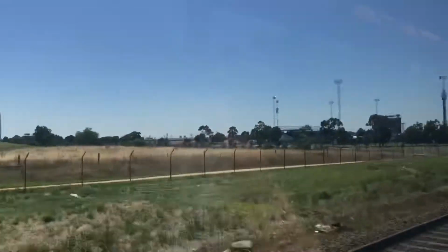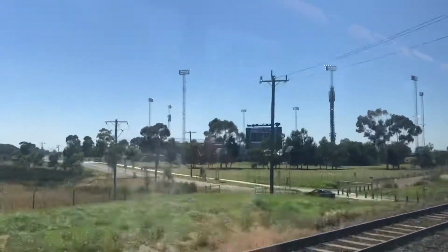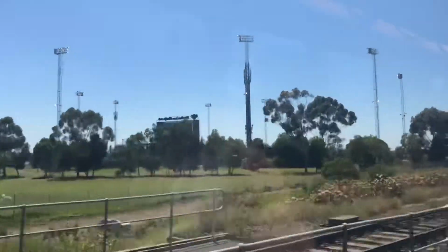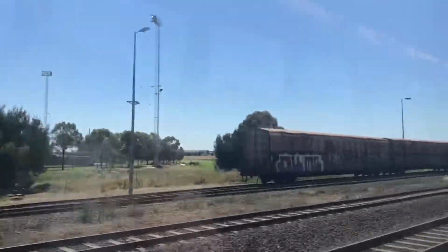So I know people have been interested in seeing what Melbourne looks like. So I had to catch the train yesterday and I caught it while it was daylight. So this was my train trip in.